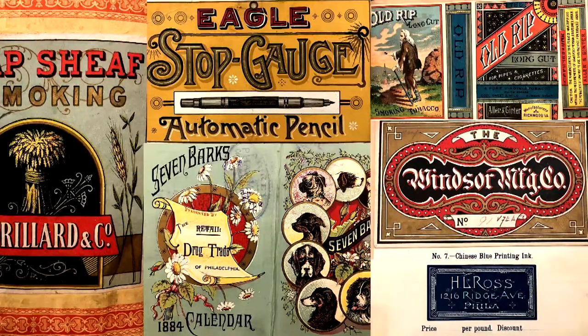Type was becoming stylized to fit with themes and to add interest to a product, perhaps something that seemed mundane, to make everyday objects more interesting. So you would try and make an automatic pencil more interesting, or think about smoking tobacco and making that more interesting.